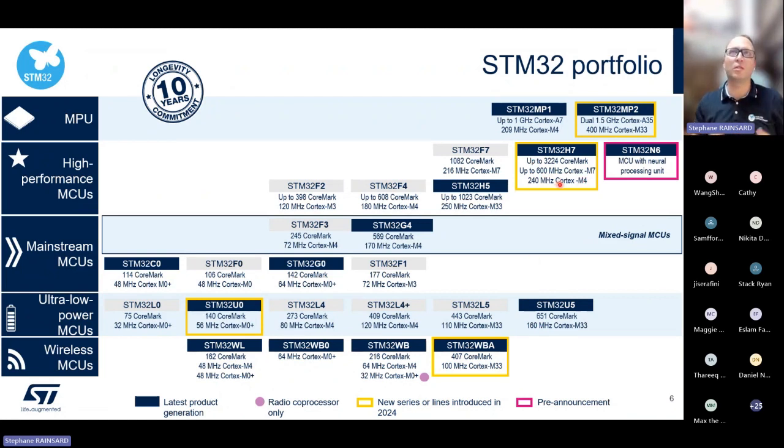And then STM32H7. STM32H7 is there on the market for a time, but we announced new series this year, the H7R or H7S, and also the STM32MP2, which is a new product in the MPU family. There was a question just now regarding MCUs with neural processing capabilities. The STM32N6, which is a pre-announcement, is typically this type of product. So this is to give you an overview of the overall portfolio. There is a strong commitment of the company regarding the longevity of those products.